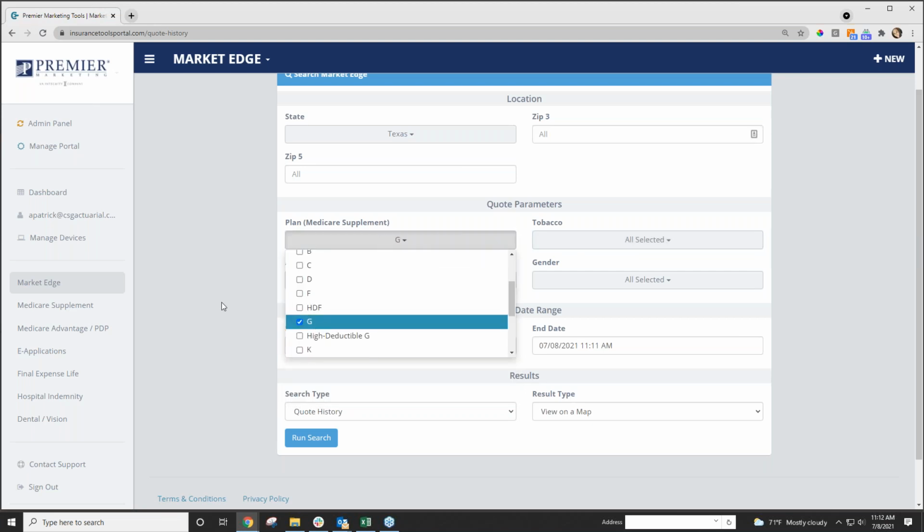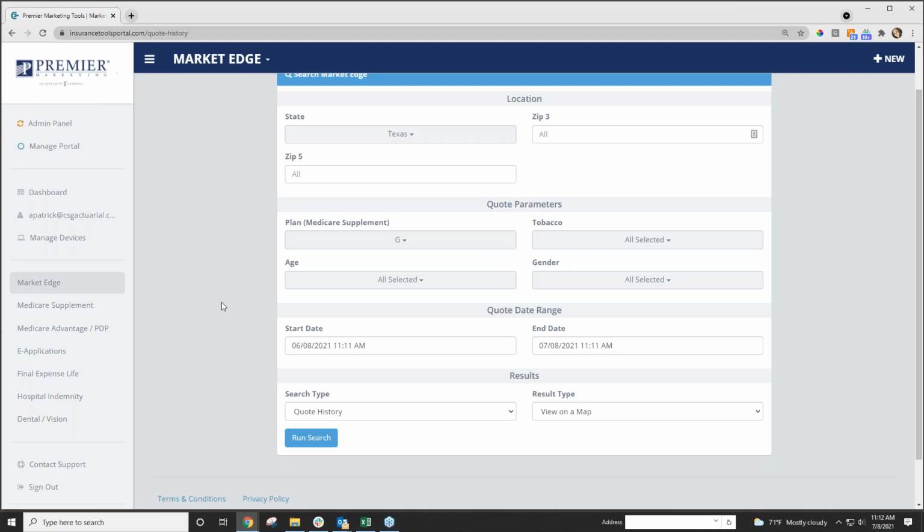So I'm just kind of curious how many agents are running Plan G. Again, you can leave that blank if you wanted to. It's totally optional. And then the quote date range, this is just looking at that quoting activity time frame. So you can move this. It's going to default to 30 days, but if you wanted to take a look at how many quotes were run so far this year, how many quotes were run during AEP, that's always a very interesting data to kind of look at. You can view this on a map, a chart, table, just depending on however you best visualize or can understand that data.